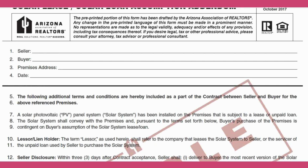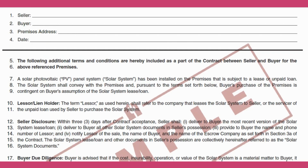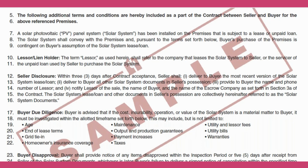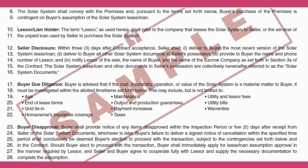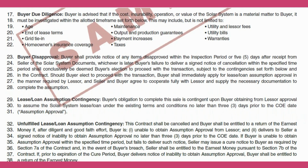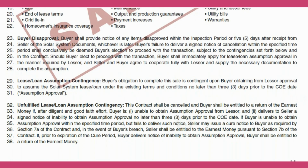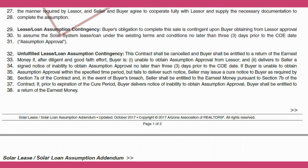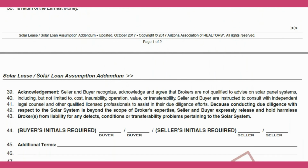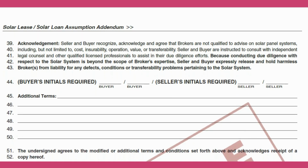This document lays out the timelines that both parties will be required to adhere to, recommended due diligence for the buyer, and resolutions for possible problems that could crop up as a result of the buyer trying to assume a solar lease. This addendum is essential when buying an Arizona home with leased solar panels in place, so make sure that you're including it in your offer package.